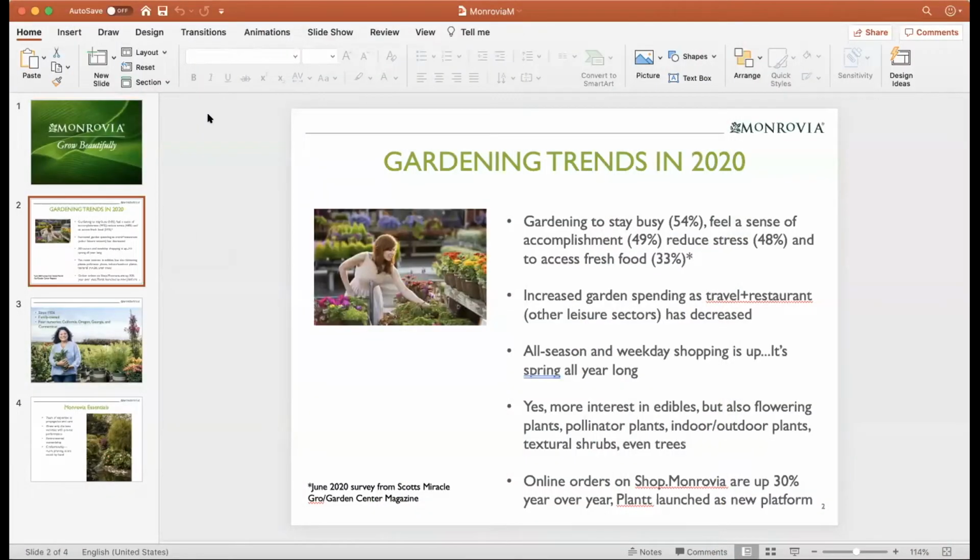To set the stage, I want to talk about some of the gardening trends that we're looking at as we think about the future and what we've experienced this year. It's been an incredible year in the plant business. I think so many people are turning to gardening to stay busy, reduce their stress at a time of uncertainty, feel a sense of accomplishment, connect with nature, and increase the beauty of their home, where we're all spending a lot more time. We're also certainly seeing an increase in garden spending as spending in other sectors is decreasing, such as in travel and restaurant experiences.